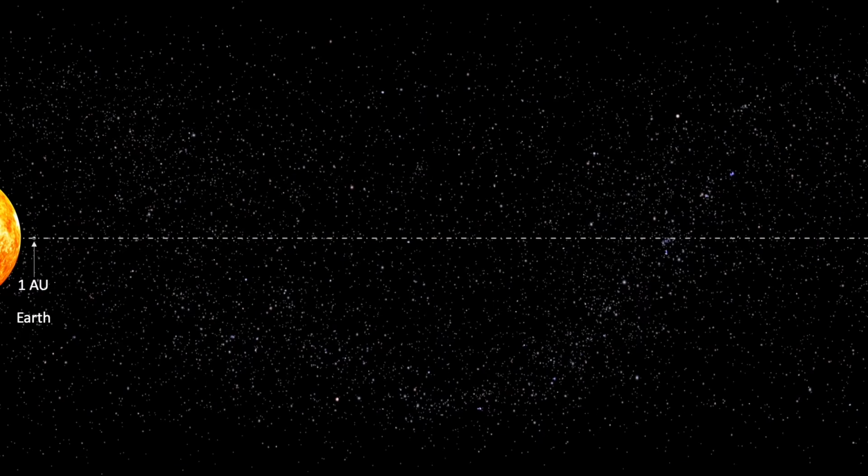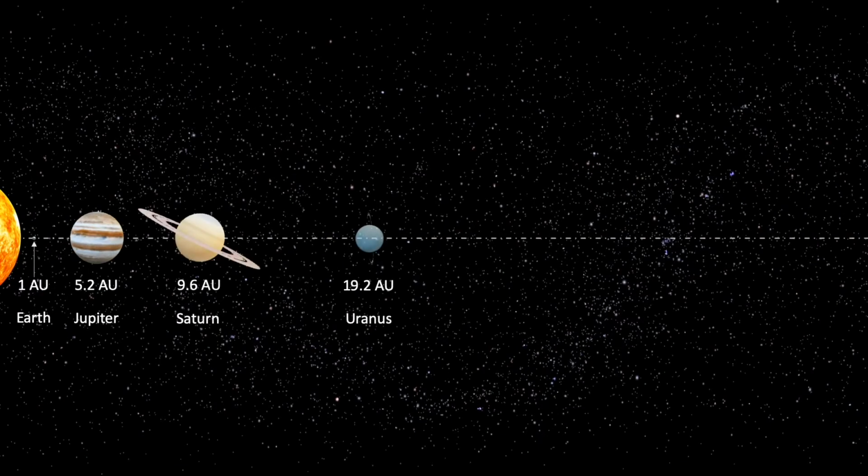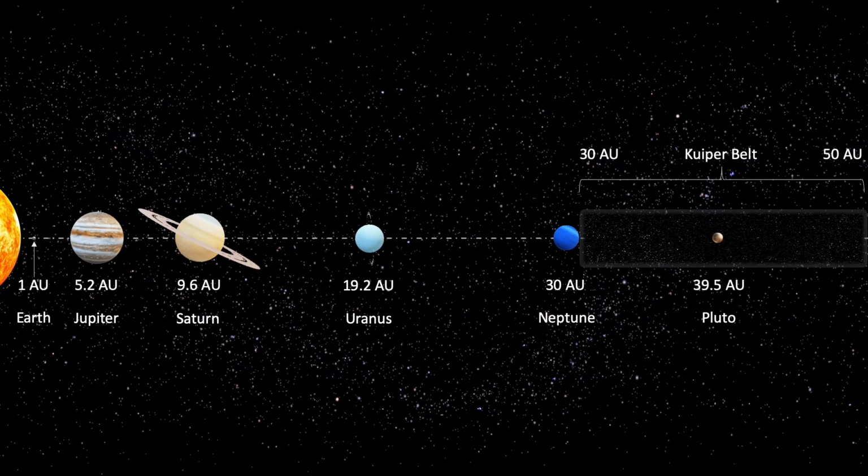Now, we could look for clues in the inner solar system, but the formation of the inner solar system was way too chaotic to leave any good clues behind. So we need to move further out to the outer solar system, where we have Jupiter, Saturn, Uranus, Neptune, and of course, the dwarf planet Pluto, which is part of the Kuiper Belt. Now, the Kuiper Belt is a very special and important place, as this is where the clues that we're looking for can be found in the form of planetesimals. Planetesimals are very tiny building blocks which form up the planets.